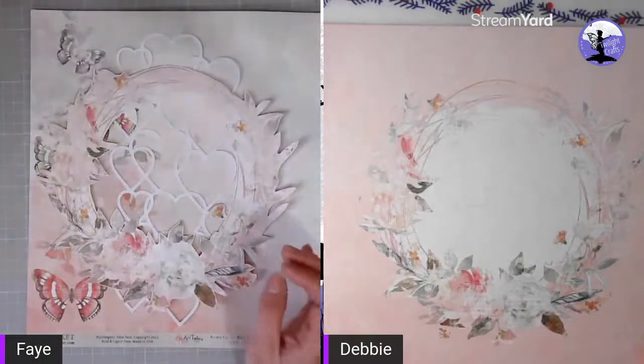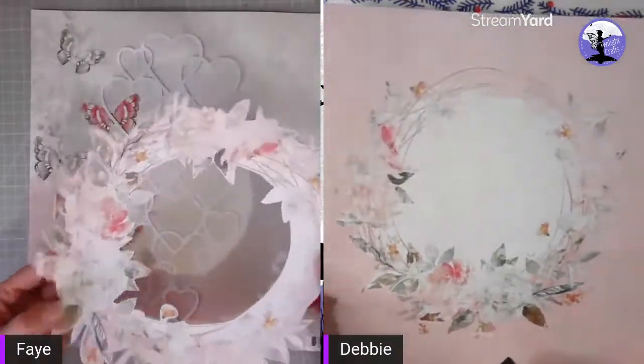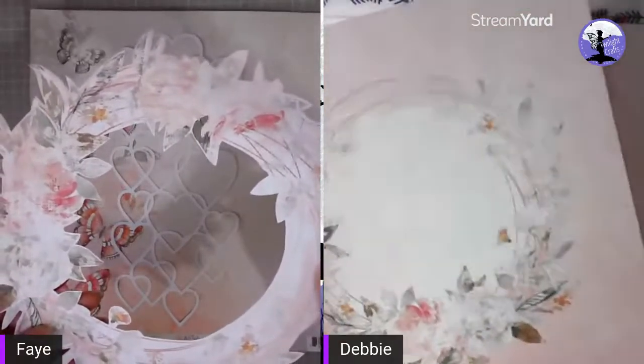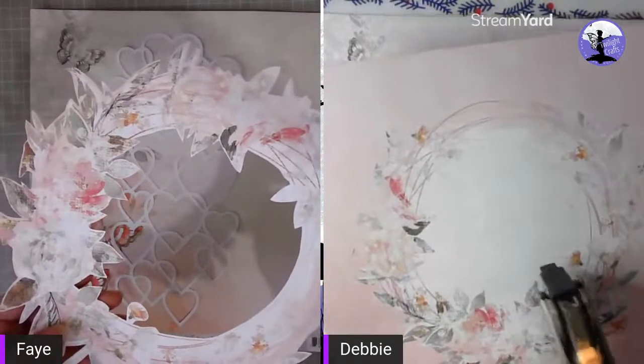How fussily did you cut yours, Faye? Right, well, you know how I feel about fussy cutting. A slight border, slight pink. So I'm going to start with the hole to start me off, I think.